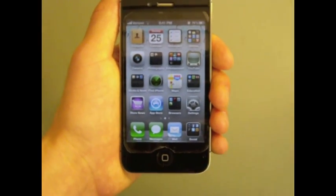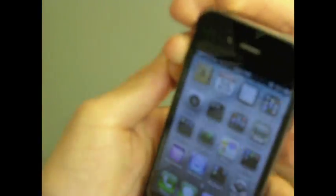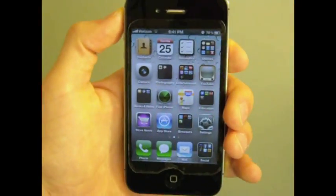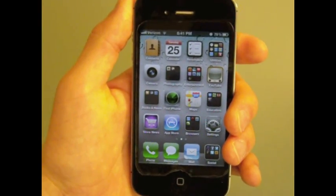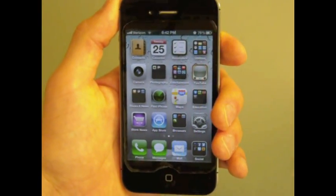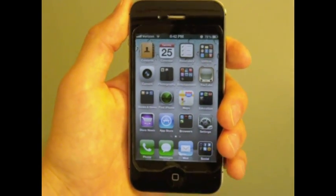Oh, one other hardware thing is, even though this is a Verizon phone, you notice it has a SIM card slot on it. The iPhone is now officially a world phone. It can switch between CDMA, which is primarily a North American standard, what Verizon and Sprint use, and it can switch to GSM as well, which is pretty much the world standard and what AT&T and T-Mobile use.